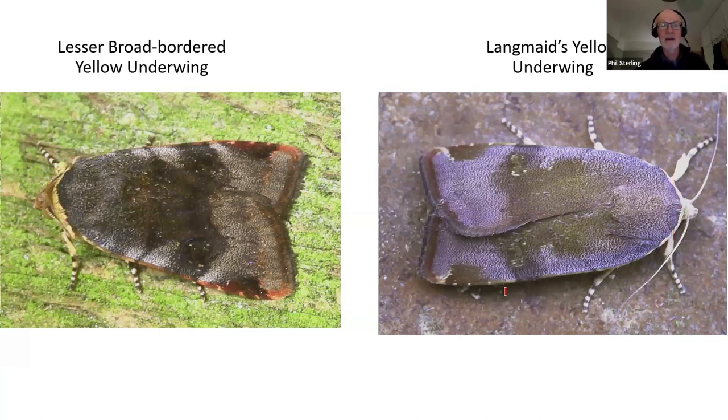Then when you look at the forewings, the lesser broad-bordered and Langmaid's are all a bit variable, to be honest, and it's hard to pick out Langmaid's yellow underwing among lesser broad-bordered until you have become a super expert in these sorts of things. For those who've run moth traps in France and Spain, you do get the hang of this when there are dozens of lesser broad-borders and quite a lot of Langmaid's. You can just turn over a box and there might be 20 of them in an egg box, and you can pick out the Langmaid's. They just seem to be blacker with more diffuse markings. If you look at the left example, it's got some quite strong angular markings, and the right-hand example is rather diffusely marked. So it's a much more subtle change in the colours on the forewings.